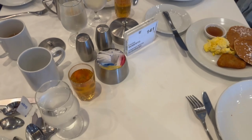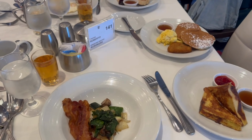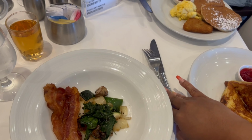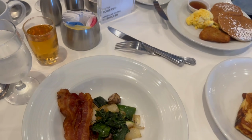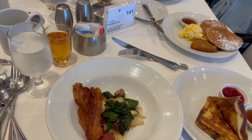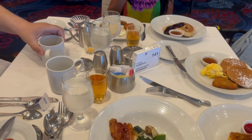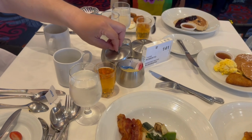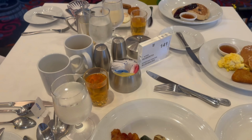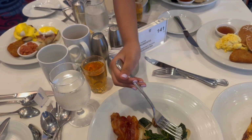I got a veggie scramble with bacon as well as some French toast, and this was my favorite breakfast. I didn't see a veggie scramble in the buffet. Perhaps you can have them cook it behind the scenes, but everyone at the table was loving it. So when you can get your kids to eat vegetables, that is a plus. My husband got an eggs benedict with their beef hash, as well as some pancakes and a fruit cocktail.